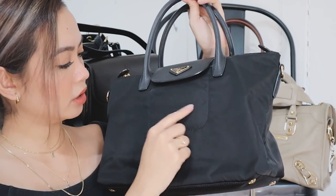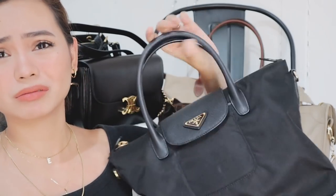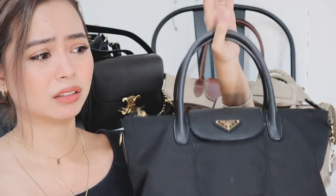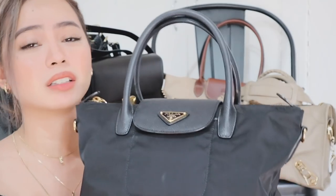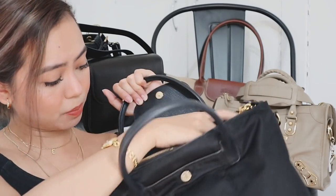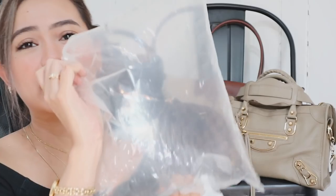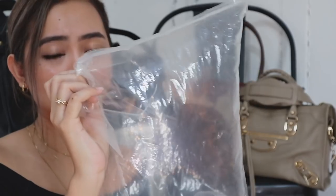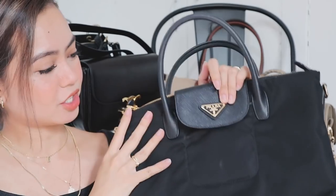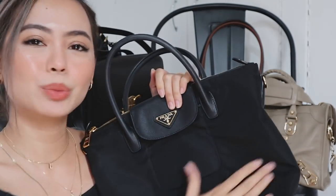So the next nylon bag I'm gonna show you guys is this Prada. My gosh, it still has a little stain. Actually, this looks like the Longchamp for some reason. This is an oldie but goodie bag. A lot of people know about this bag. You guys probably see a lot of people carrying the same exact bag. If you think it's a structured bag, it really isn't. I just put this inflated plastic bag inside of it so that it wouldn't lose its shape. But yeah, this is gonna be a forever bag in my collection. I love it and it's just so beautiful.